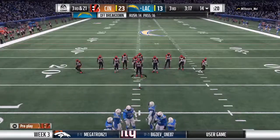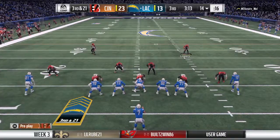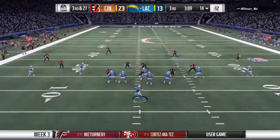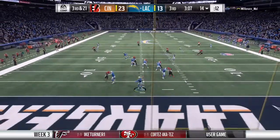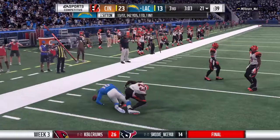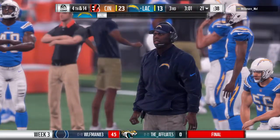The Chargers on third down. They've converted 4 times out of 6. Not bad. This will be third and a mile. Quick hitter here. It's complete. They get 7 there, but it brings up 4th. They didn't get the first down, but I have to say I do like the call.